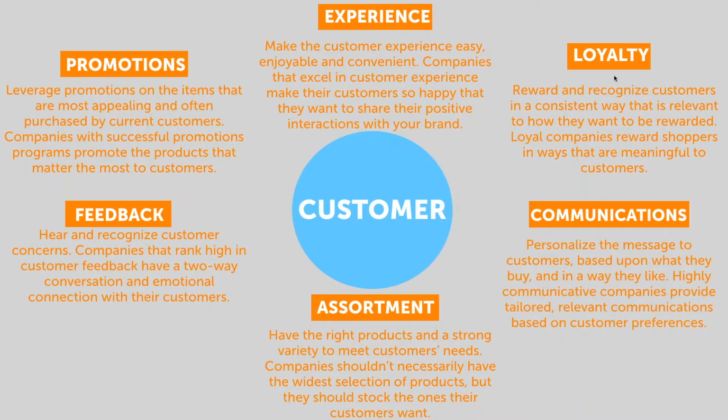Also, promotions. We need to leverage promotions on the items that are most appealing and often purchased by current customers. So these are reports that we need to have when we have our sales meetings and our marketing meetings, because companies with successful promotions programs promote the products that matter the most to customers, not the ones that we want to get rid of, the ones that matter the most.